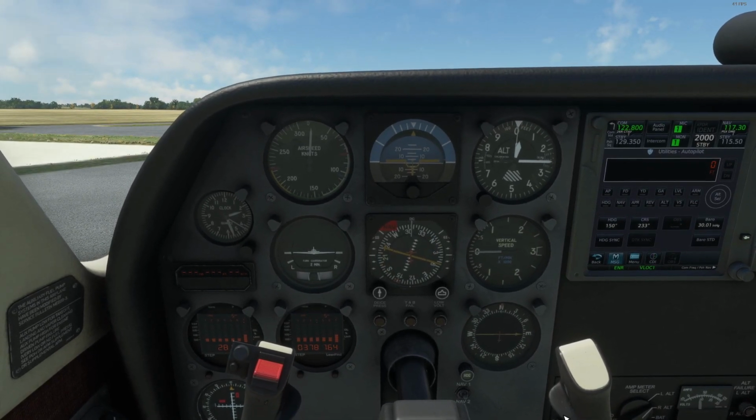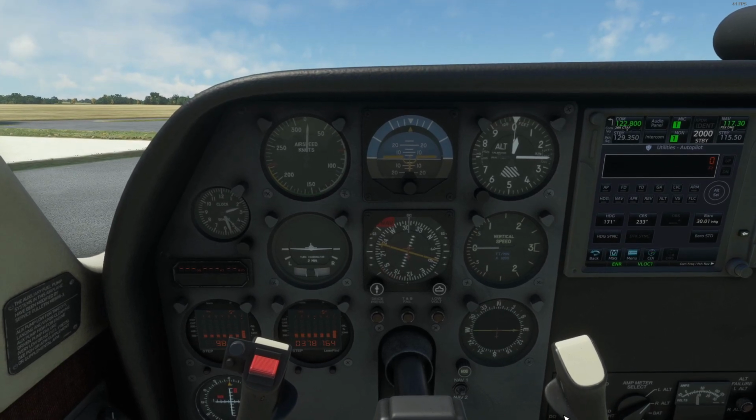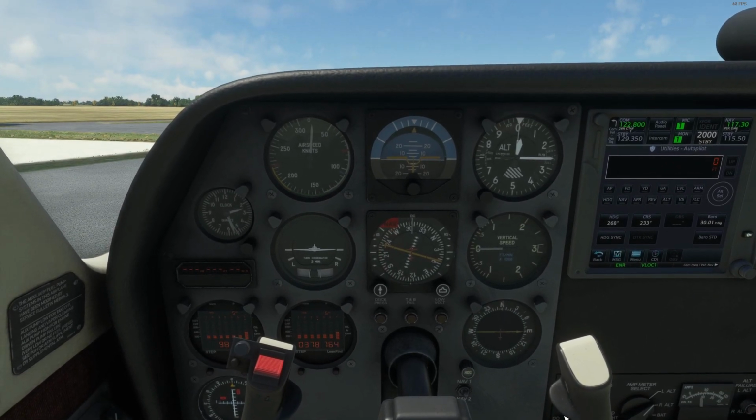Jackson County traffic, extra 4050 Victor, 2 miles east, 3000, overflying the field, southwest bound at 3000, Jackson County.